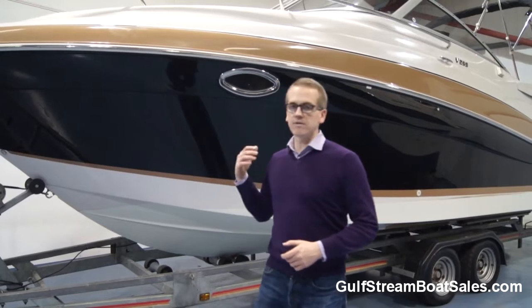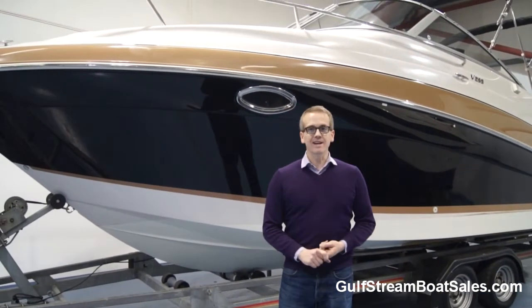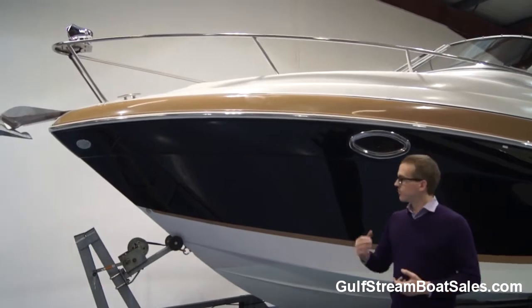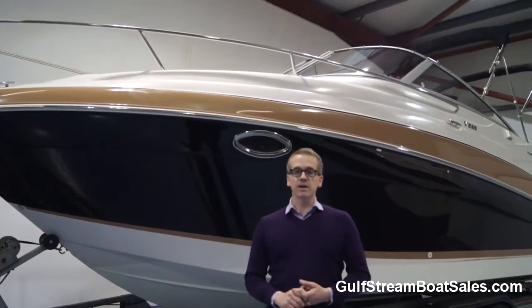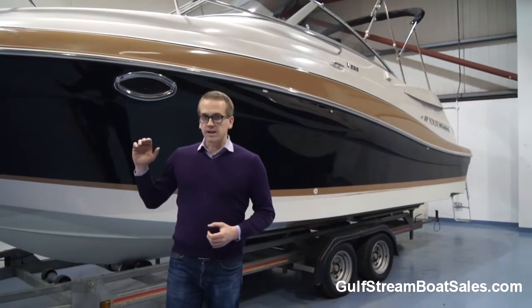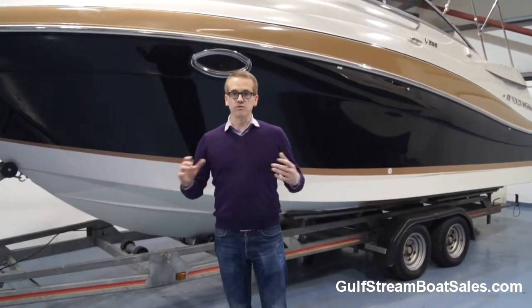Today we're looking at a Four Winds V258. It is a 2009 model, but it's basically like a new boat. It has only 25 hours on the clock. It's one owner from new, it's virtually unused, and it's in immaculate condition, as you would expect. It's fitted with a Mercruiser 5-liter MPI, 260 horsepower steering drive, comes complete with a twin axle UK spec road trailer, and it's got a great spec.